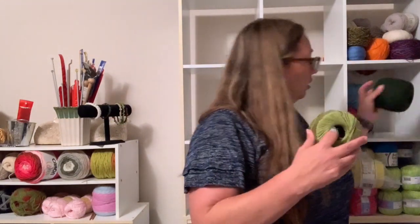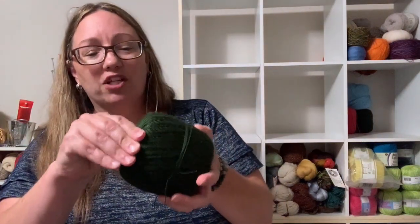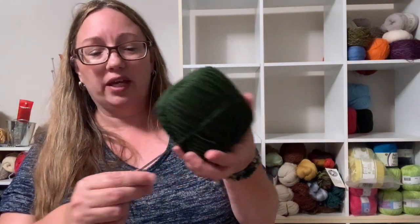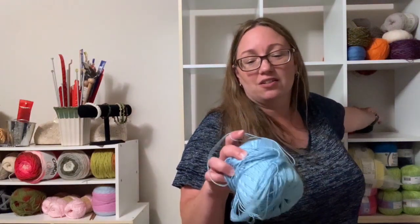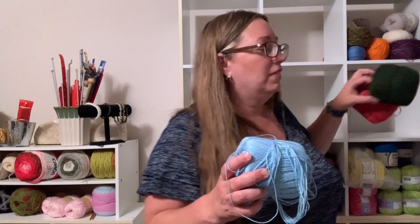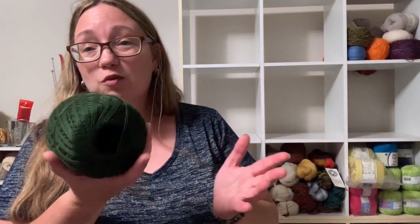So what do you think? Would you make a sweater out of something so fine? More green. Oh, there's more dark green. I'm not even sure exactly how much is on here. I guess I could weigh it, because these all came again out of the seconds bin. So there's no ball bands on any of these. Each ball could have a little more, some could have less. But anyways, again, these would be like $1 a ball.